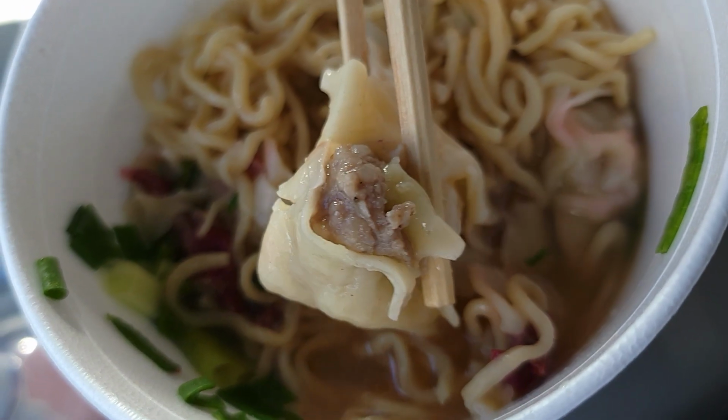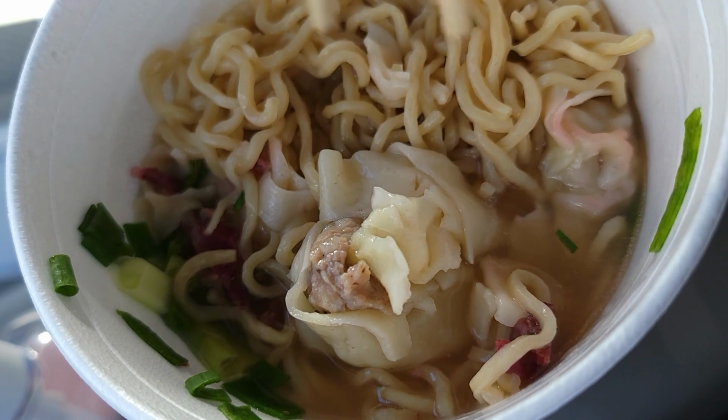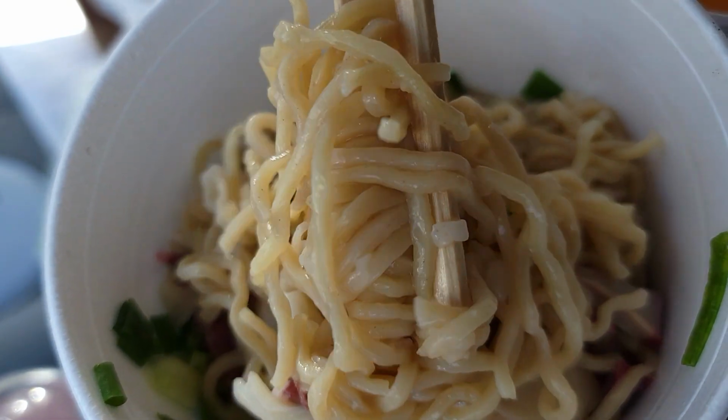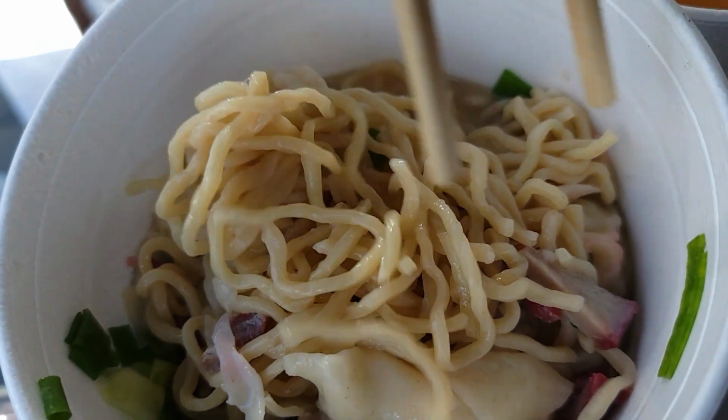Let's go and try the wonton. The wontons are kind of like eating wet shumais when you get dim sum. I don't know what it is about Palace Saimin, but everything in this bowl is just so synergistic together. The broth, the noodles, and all the toppings, the green onions, the char siu, and the wonton. Everything together is just taking me back to old Hawaii. It's very nostalgic eats for me.